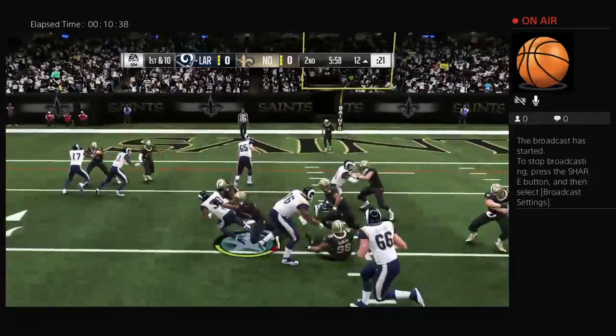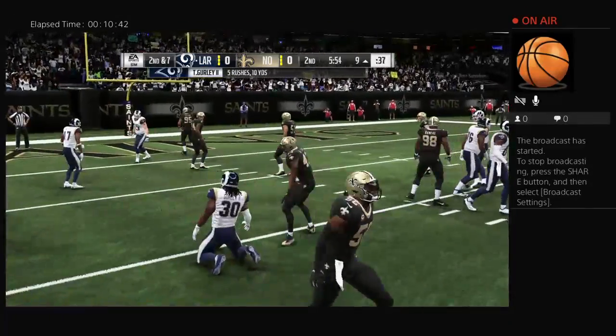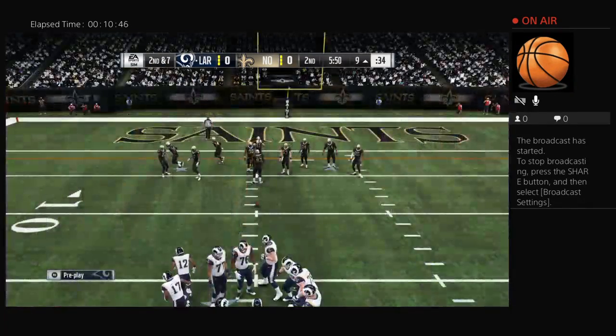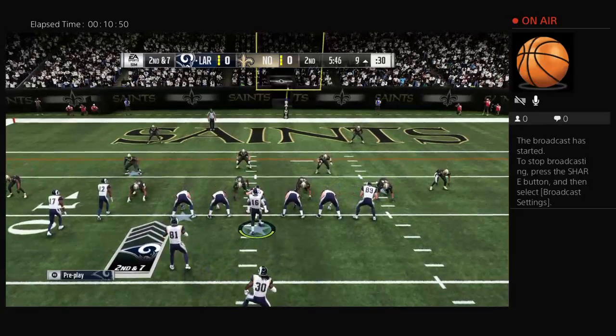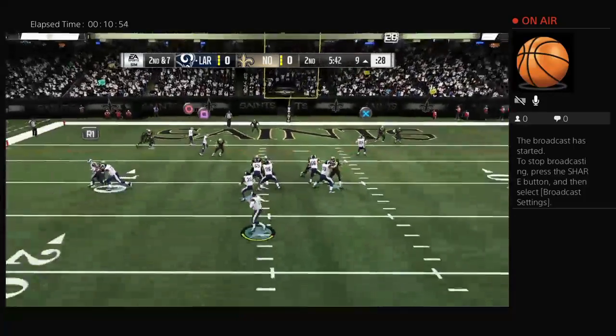Now Goff will hand this one to Gurley. He'll get this down inside the 10 for a pickup of about 3. Well, he hasn't made much of an impact in the running game thus far, and after that last run, not much is going to change in that area. He hasn't been able to get anything going, and really the offensive line not helping him much.